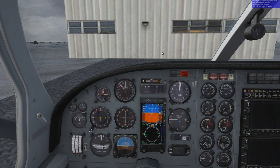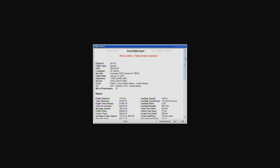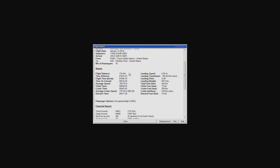Laugh it up, lady. Laugh it up. All right. We're out. They're out. 174 nautical miles. Time airborne, 1 hour, 1 minute, 43 seconds. Flight time, 1 hour, 8 minutes, 19 seconds. Time on the ground, 11 minutes. Average speed, 169 knots. Climb time, 6:42. Cruise time, 43:05. Average cruise speed, 176 knots.